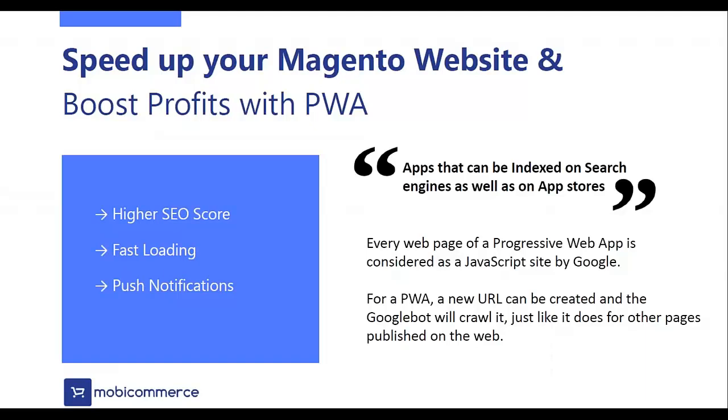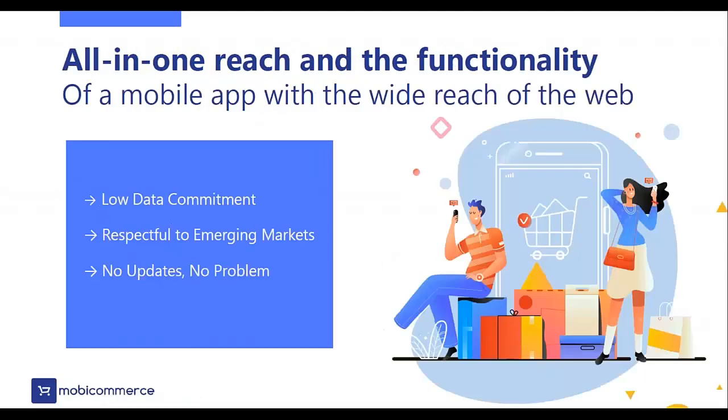Moving on, the MobiCommerce PWA is of course ultra fast because of its microservice-based architecture and advanced caching system. Our test results, which we just ran, show around 1 second as the load time. So it's actually ultra fast.